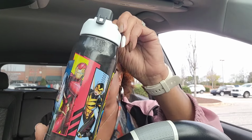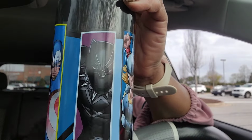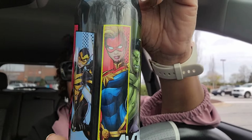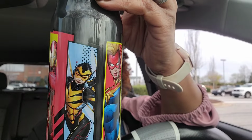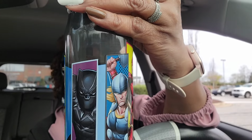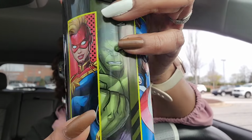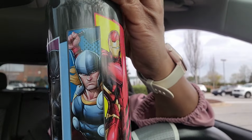The last few items that I picked up from the Wake Forest Dollar Tree on Capitol Boulevard is these little cute water bottles. I just thought they were so darling. These are not for me. I'm not keeping them, even though they got my Black Panther on there. I'm going to send this one to my sister Nettie because she likes Black Panther as much as I do. And it's got all the Avengers on there. Captain America, Thor, Iron Man, Black Widow, and Hulk. And I don't know who she is. I forgot her name. But yeah, they've got all the characters from the Avengers on there. And I thought they were so cute.